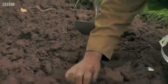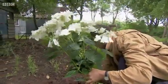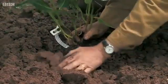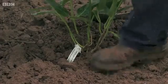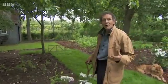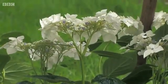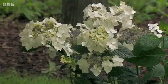That's a little too deep. I want the surface of the soil in the pot to be the same height as the surface in the ground. Traditionally, you would plant this somewhere between October and March when it was dormant. But it's fine to do it now, as long as you give it a really good soak when you first plant it, and you must keep them watered. Often the situation when you're planting a young shrub with large flowers, the structure supporting it isn't yet woody enough to stop it flopping all over the place. So that may well need support, and then those big flowers will be held and poised and not drag the branches down.